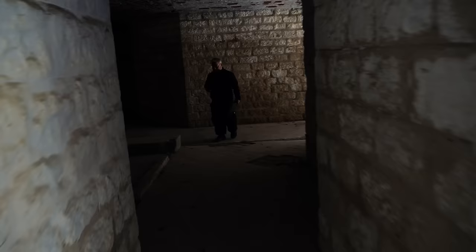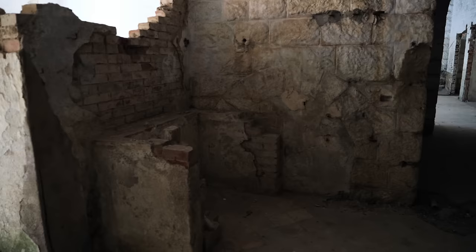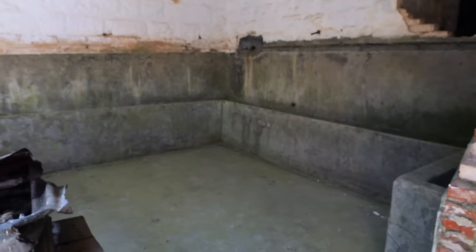And then if we go in here, that water supply also provided water for the bathroom as well. So this was most likely the officer's bathroom. And then over here, not quite as nice as the officer's bathroom, this was the bathroom for the enlisted men.